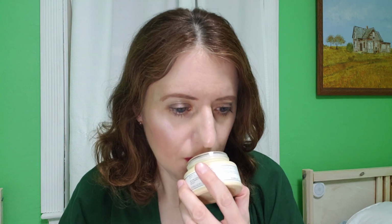Oh, the smell is very rosy. But it's not, it's definitely a rose scent. But it's very light and fresh and watery. So that is a different scent, and I am excited to try that. So that is actually going to probably make it into rotation pretty quickly.